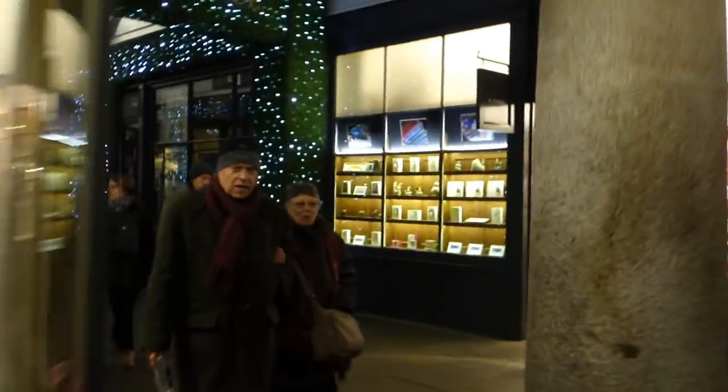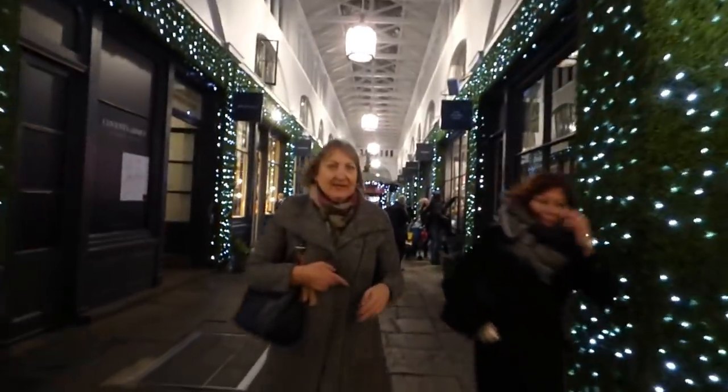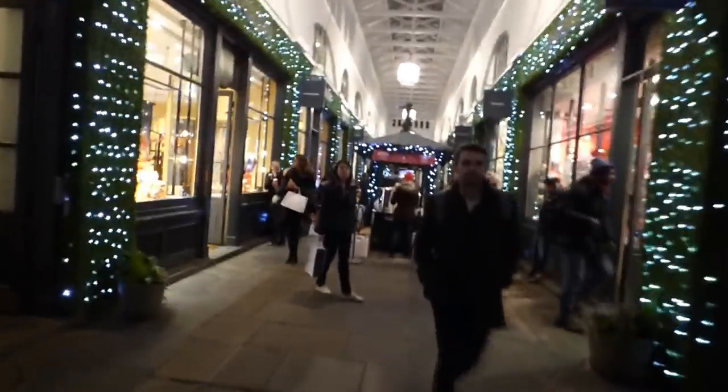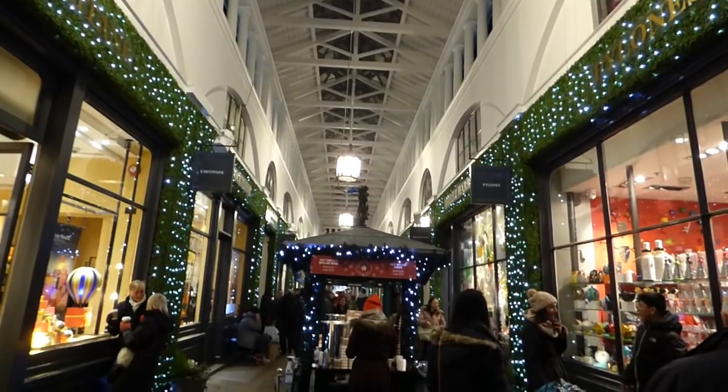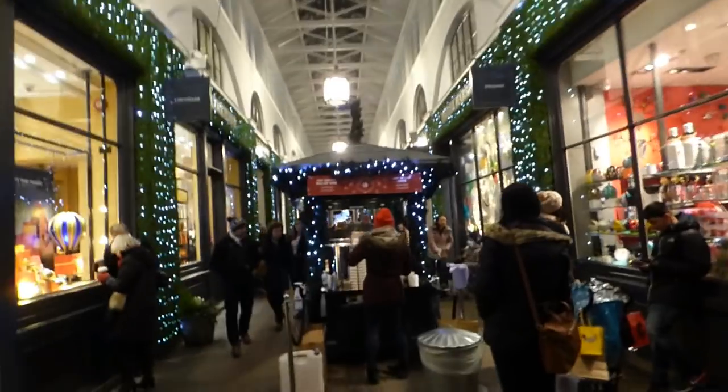There's another bit over here, which has the same lights. What's really, really gorgeous about Covent Garden is there's a lot of nooks and crannies. So if you want to go for a really gorgeous meal or just a quick bite to eat, I guess. Look at the music. It's so pretty. Okay, I'm excited, obviously.